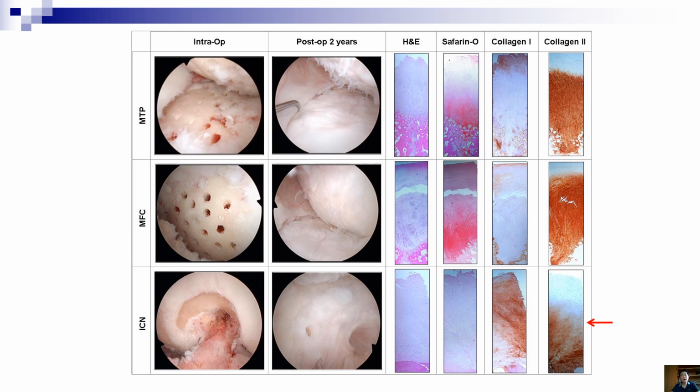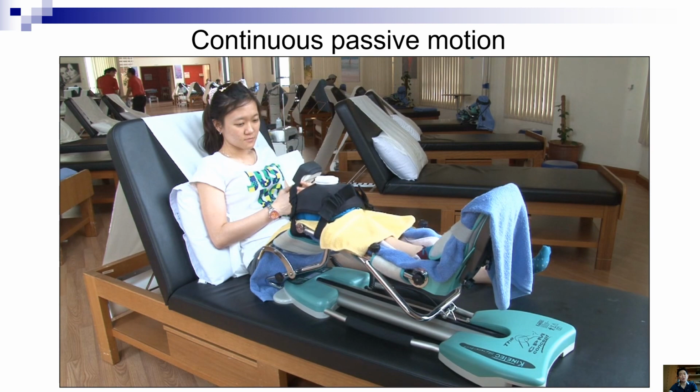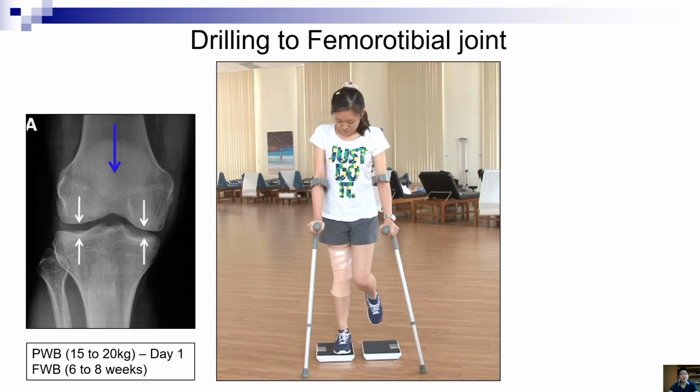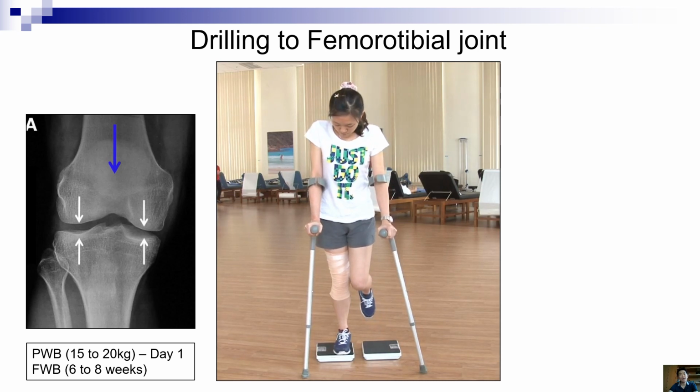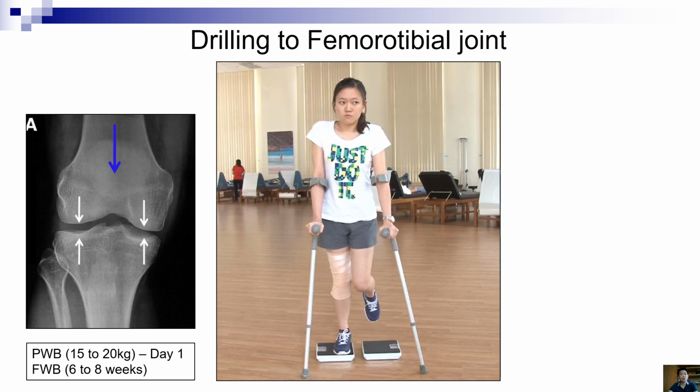Biopsy from this area showed lesser collagen type 2 and more collagen type 1, and the collagen fibrils are not aligning along the axis of weight transmission. Therefore, weight bearing is essential for chondrogenesis. After surgery, CPM is used on the operated knee 2 hours per day for 1 month. Patients with drilling to the femorotibial joint are instructed to partial weight bear 15 to 20 kgs from post-op day 1, progressing to full weight bearing in 6 to 8 weeks.